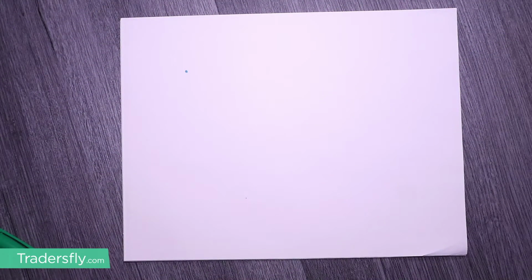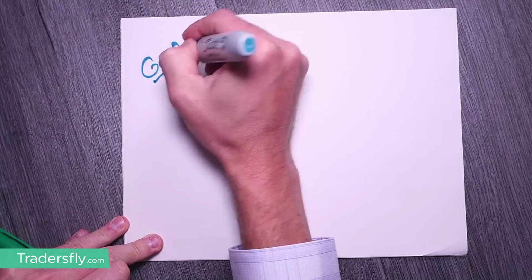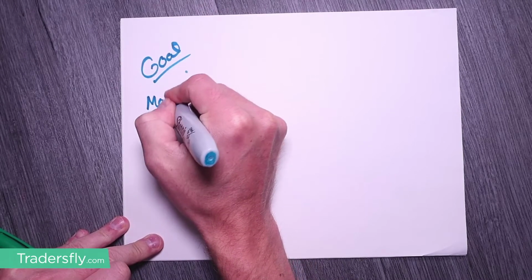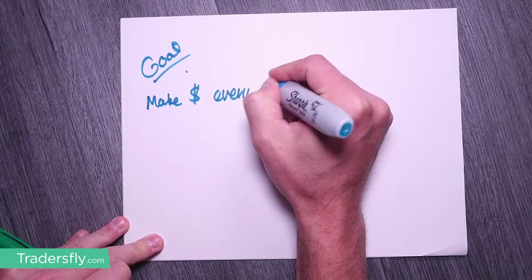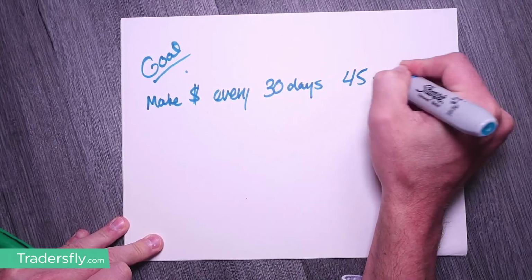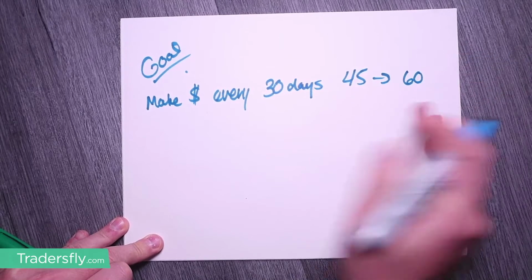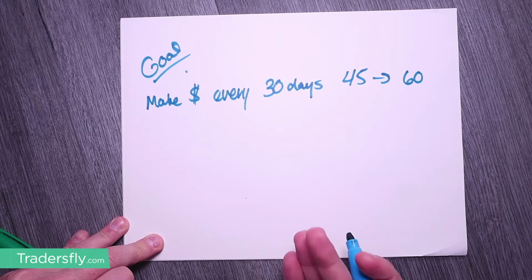All right, so if we look at a covered call strategy, the big goal behind it is to make money every month. You could do it every 30 days. You could do it every 45 days. Whatever you decide is totally up to you. But anything above 60 days, you could do it, but the theta decay is a little slower.